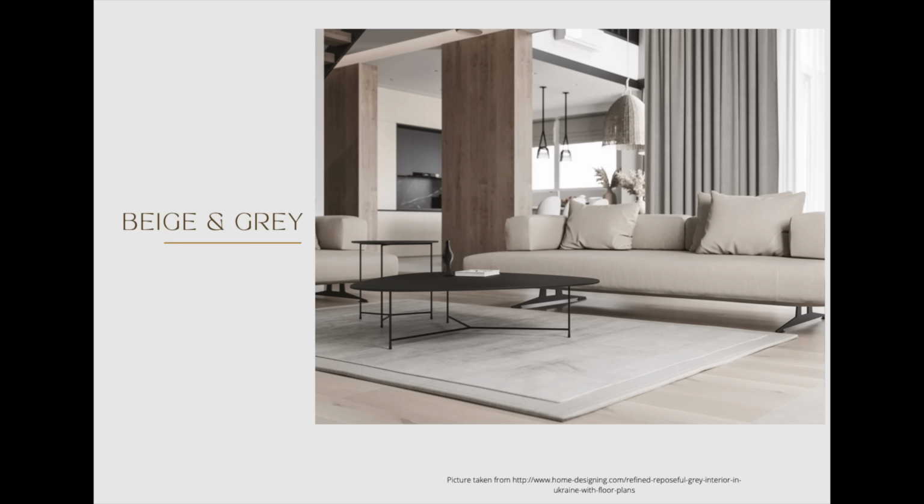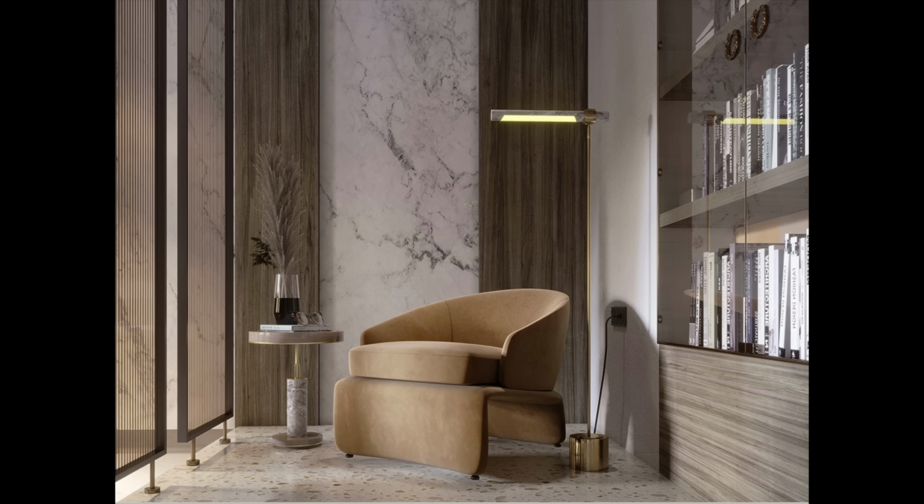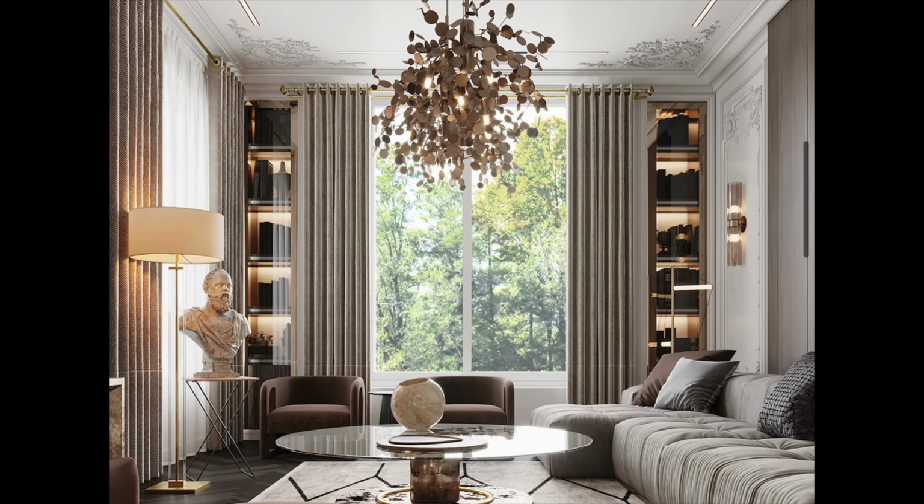And then beige and gray are the big colors. So we're still seeing gray, but it's not as cool as in the years past. I've been using a very warm gray as my main palette for about 5 years now, and that color is continuing to go forward, but we're seeing it brought back in with beige.